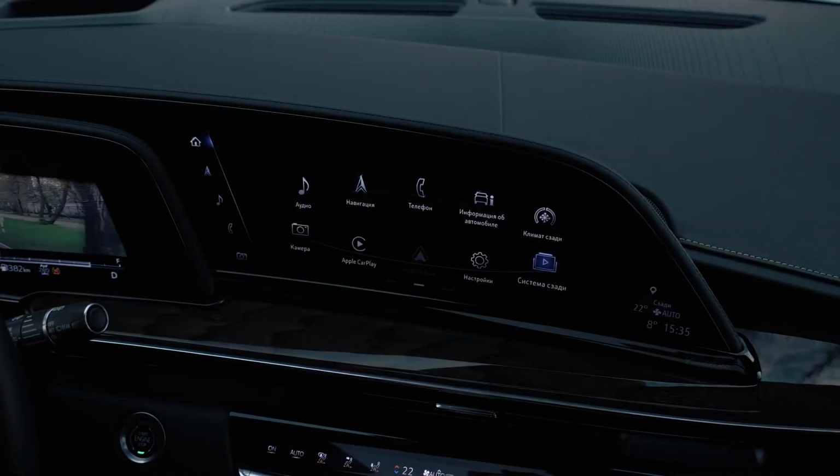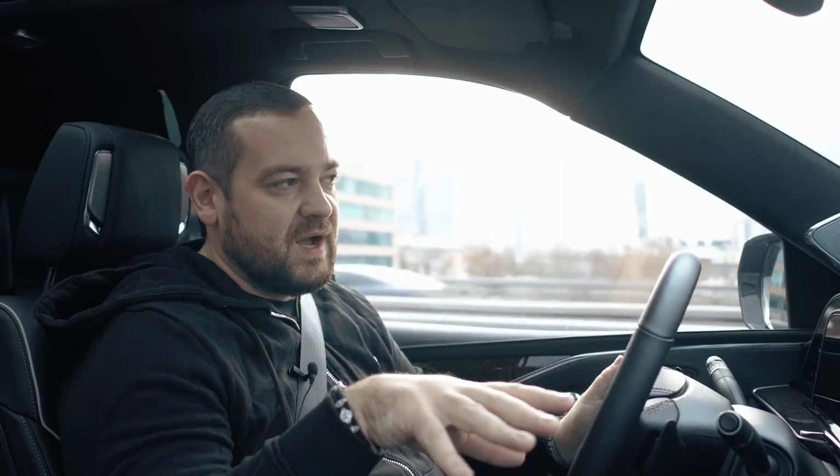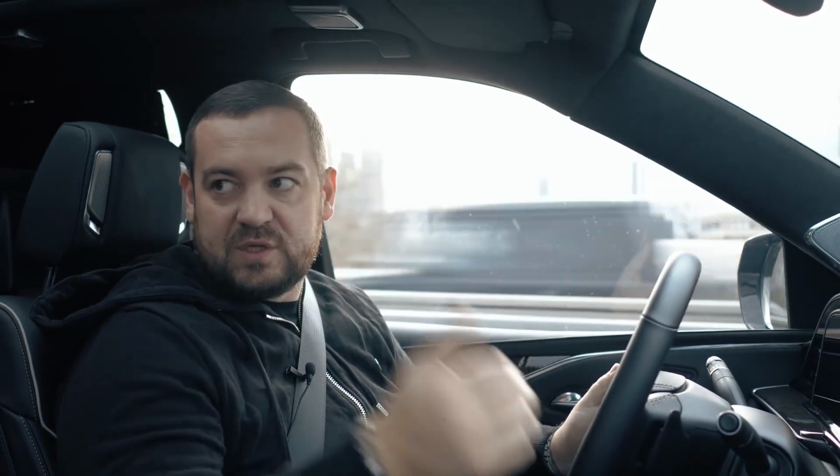On the whole, the multimedia system is, well, not 10 out of 10, but 8 out of 10, that's for sure. But if we compare it to a Land Cruiser or a Lexus, it's 10 out of 10. We've just come across a guy in a Land Cruiser 200. Did you see his face?